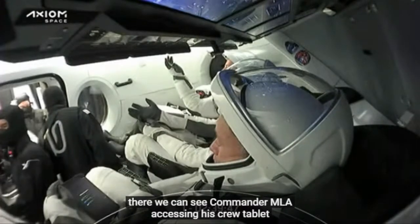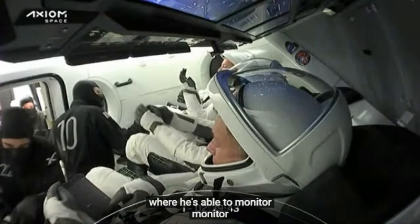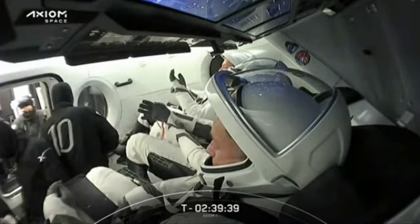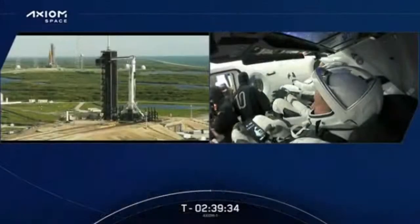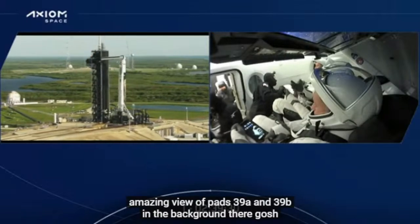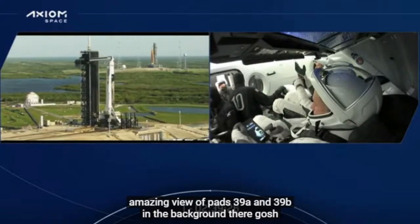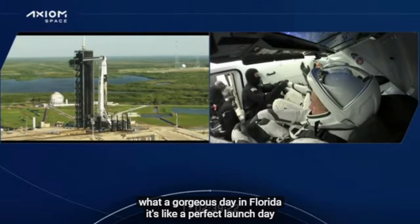So there we can see Commander MLA accessing his crew tablet, where he is able to monitor mission status and follow along with our procedures. Amazing view of pad 39A with 39B in the background there. What a gorgeous day in Florida. Yeah, it's looking like a perfect launch day.